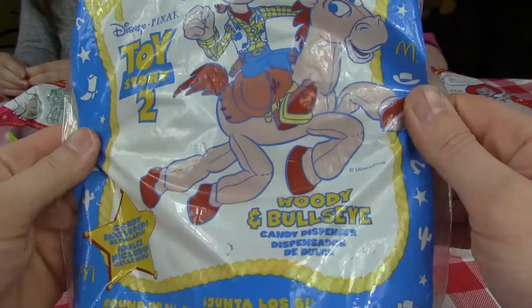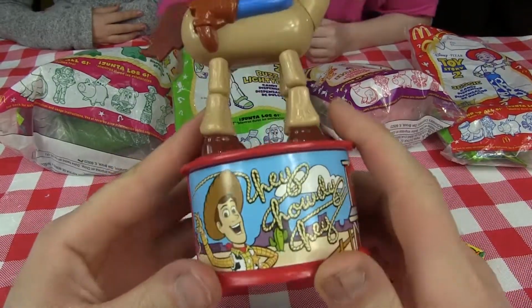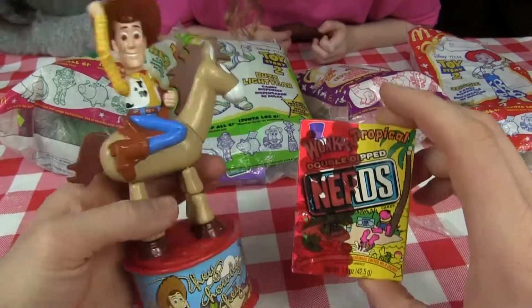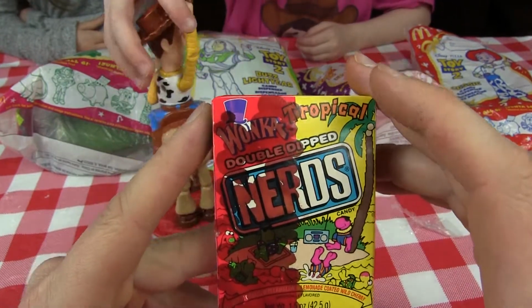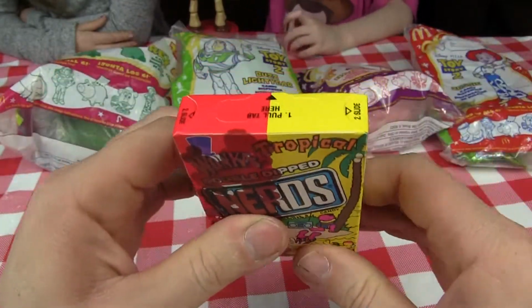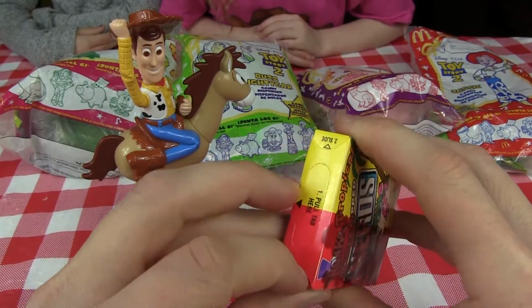Next up, we have Woody and Bullseye. So here we have Woody riding Bullseye. And on the bottom it says, hey, howdy, hey. Looks like he's having a good old time. And this toy came with Nerds, double dip Nerds, tropical flavor. Look at this package, doesn't it look great? No. It feels like it's one huge lump of Nerds. Let's open these up, I'm excited.